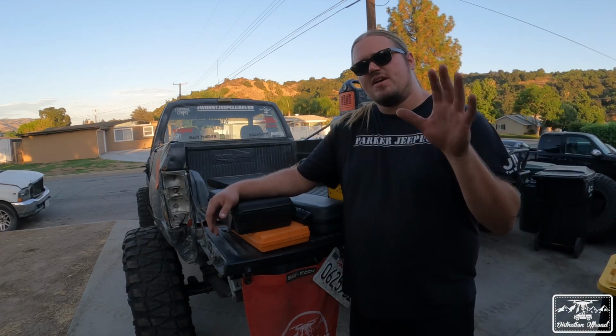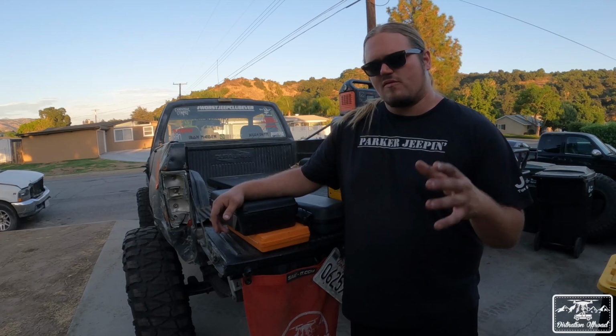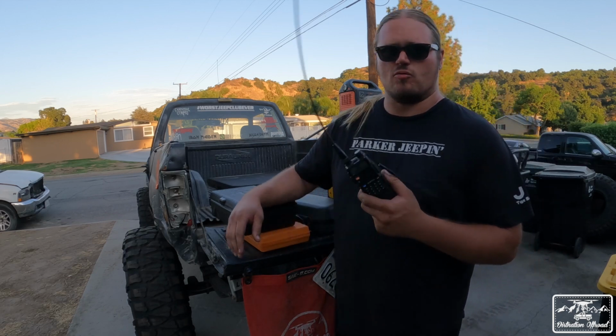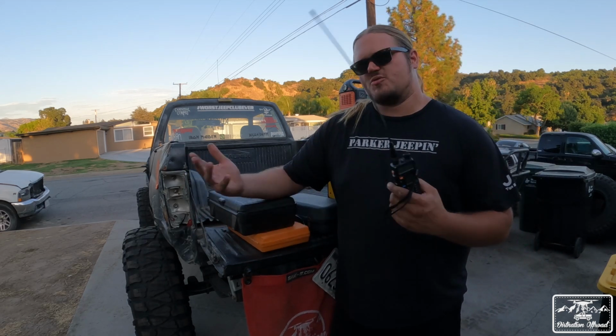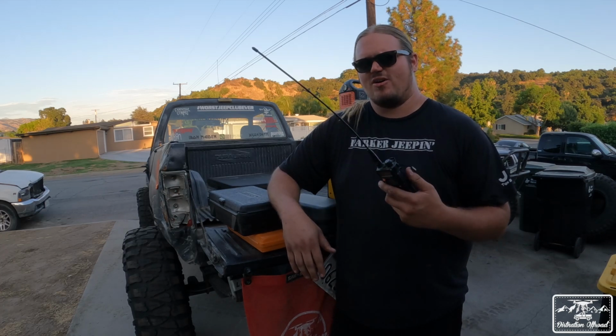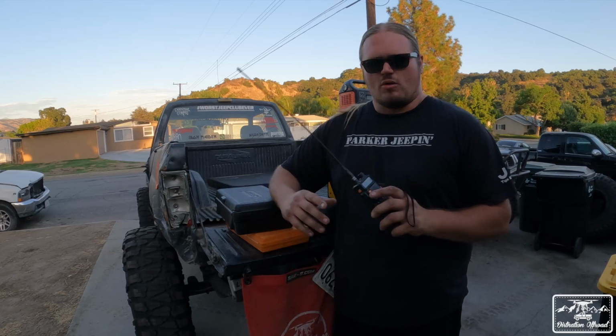All right, next is going to be a lot of electronic related stuff, but it's going to be important for what you're doing on these trips. First things first, a radio. Now, there's a bunch of different styles of radios that you go with. I believe this is a ham radio or VHF or whatever you call it. To be honest, I don't know a lot about these radios.